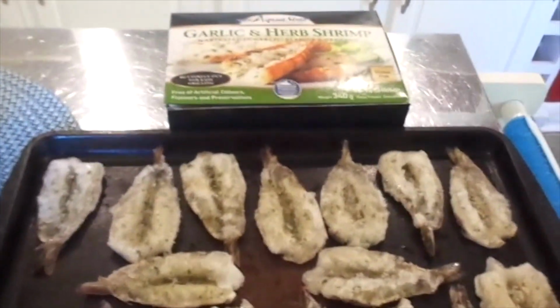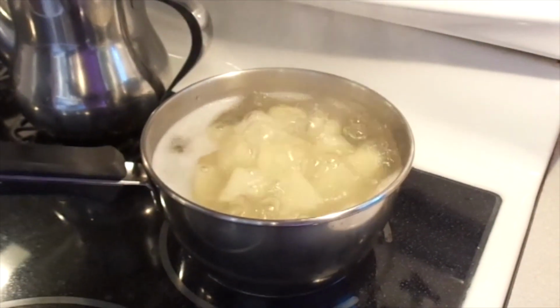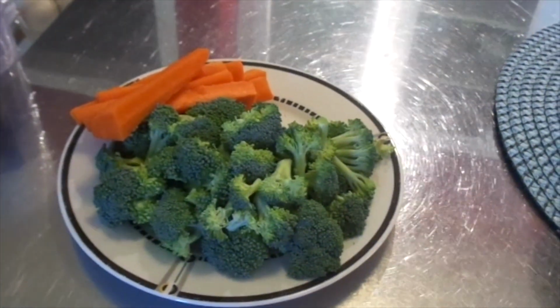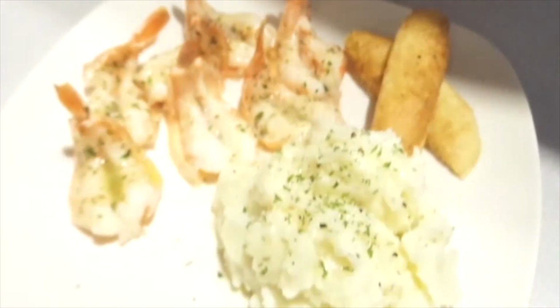So this is what we're having for dinner. I've got some potatoes going. I'm going to make some mashed potatoes. And I'm also starting a veggie plate going on here. Not quite done with it yet. So here it is, my darling. Here's what we're having for dinner tonight.